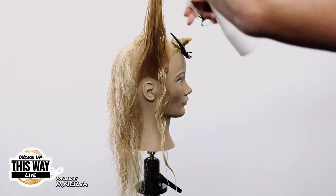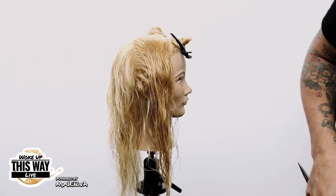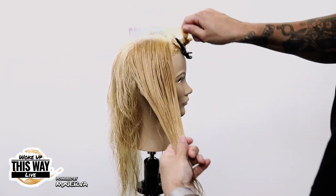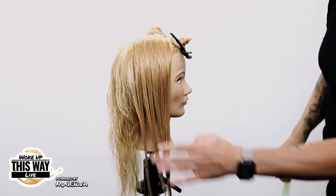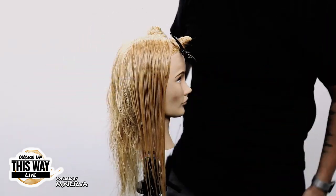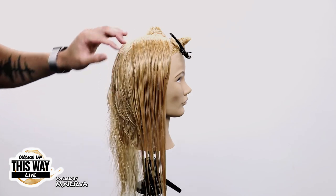All right. So now I want to connect these two panels. So I comb that hair down. I'm going to disconnect it in the temple area. So you could section off that temple area if you wanted to. The reason I'm going to do that is because now I know I'm working with this density instead of this density. So I need to change things up a bit.